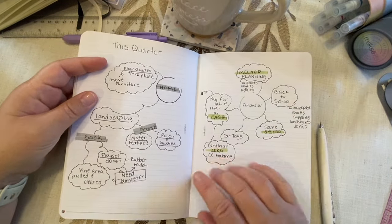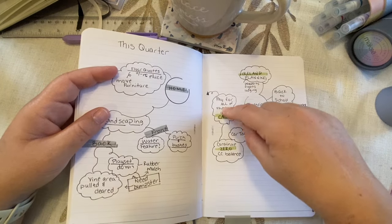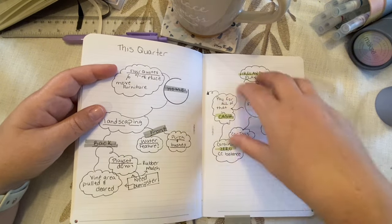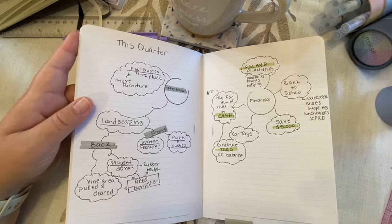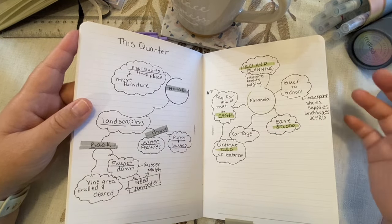I actually really like the way this worked for me because I just used my ruler here and I did my little half circle and I was like, okay, this is the area. And then I would think about something and then I would think about something else. So it never had to be a linear list. I liked this way of doing it because it was easier for me to look at it and have ideas branch off of each other.